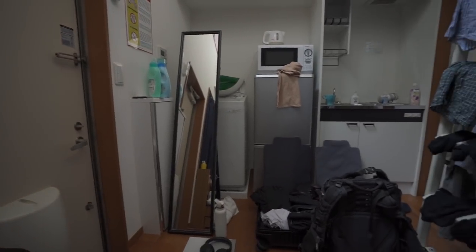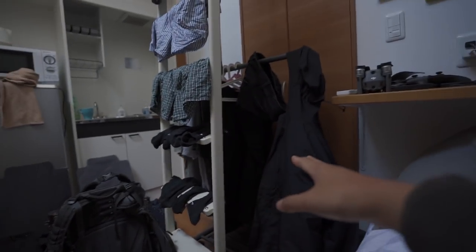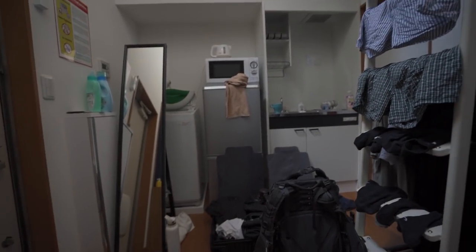By the way, if you haven't watched the previous video, go check it out right now, because you will know that I'm in Tokyo, and I want to show you guys my room really quick. Yeah. Did some laundry. There's the washer right there. And I'm just drying my clothes right now. Yeah, Tokyo rooms are super small, but I got this for a good deal.